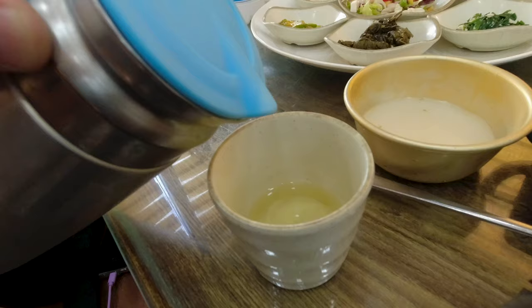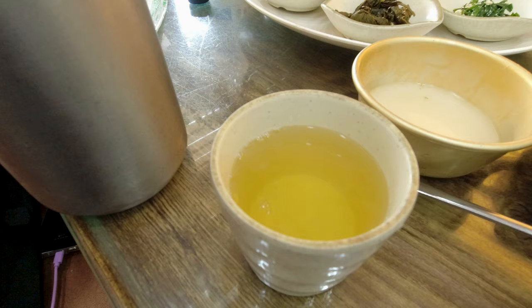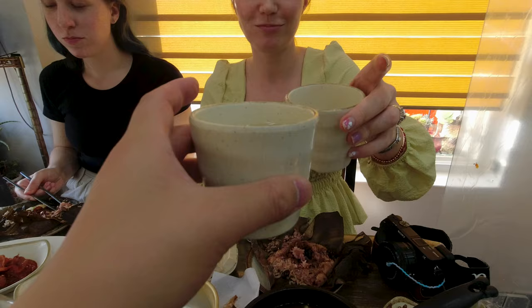Okay. By the way, guys, I just noticed that this water is lotus flower tea. It's green. Oh, yeah. Green or yellow, but cheers. Cheers. You get a little cheer too.